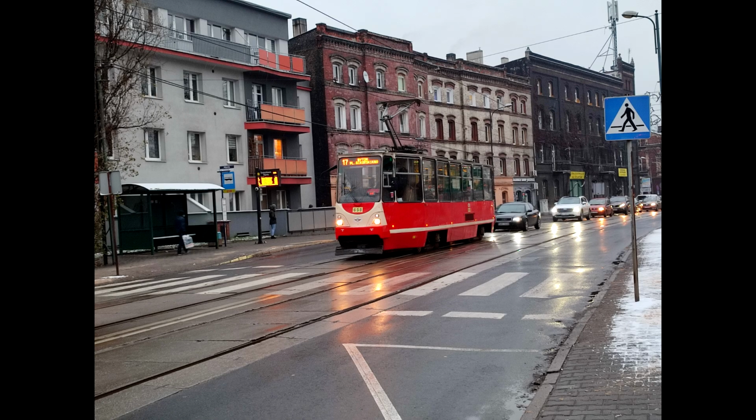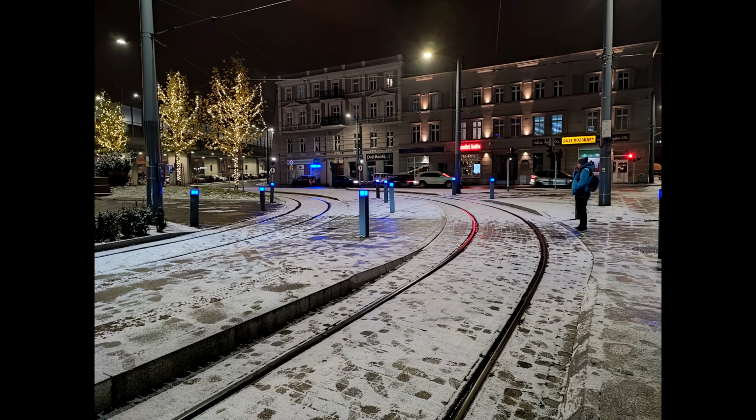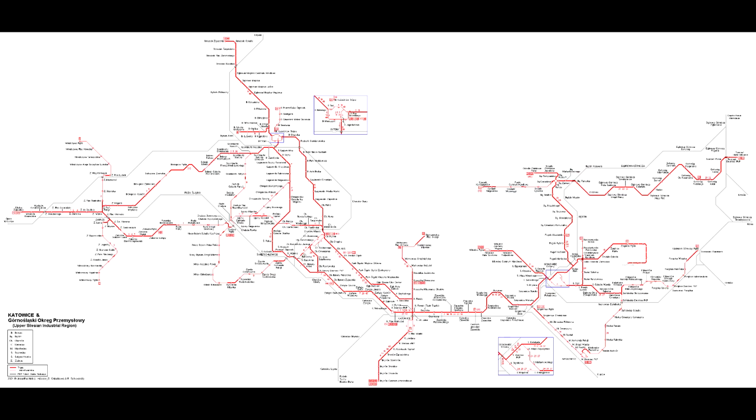Right then, in this video we take a look at the trams in Katowice in Poland. The Katowice tram system is one of the largest tram systems in Europe. This tram system doesn't so much feel like a complete self-contained tram system, but more feels like a collection of different small towns. Each small town has its own small tram system, and all these small tram systems interlink to create this large tram system.